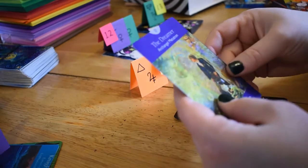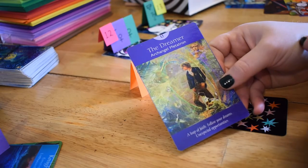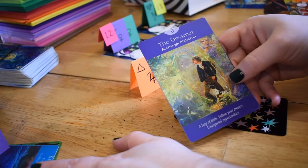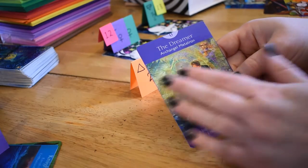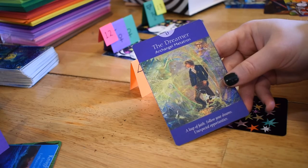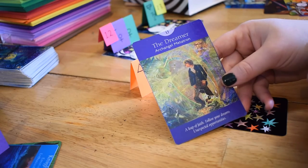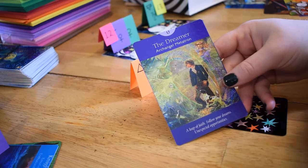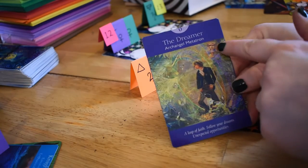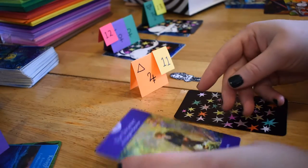So let's look at this card. So we have the Dreamer. So this is the Fool popping up again. Now the Aquarian energy for the 10th was inverted, and here the Aquarian energy is upright. We have Uranus, which is in Taurus. There's this idea of grounding. A leap of faith, follow your dreams, unexpected opportunities. Now look at this Fool. He's walking through a dimensional portal, and we have like this angel / Nicolas Cage over here. And a unicorn.